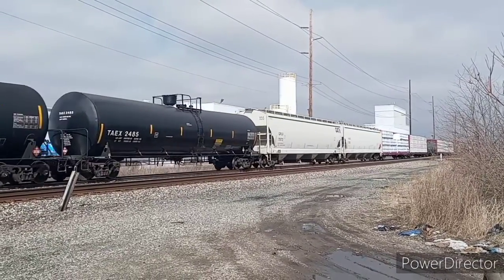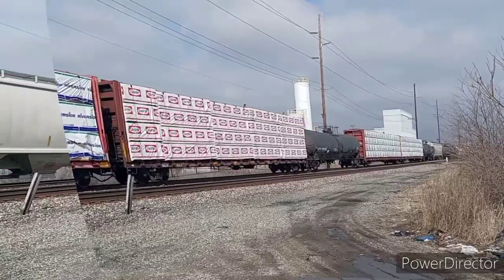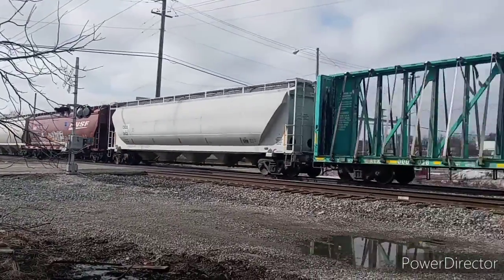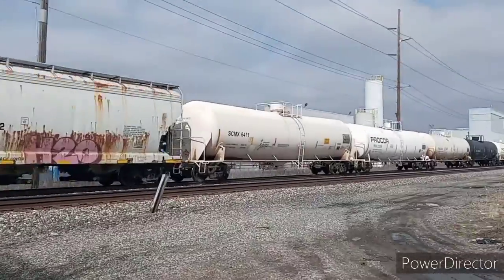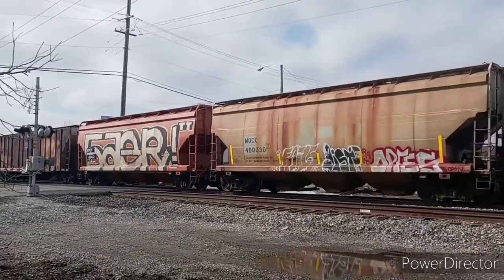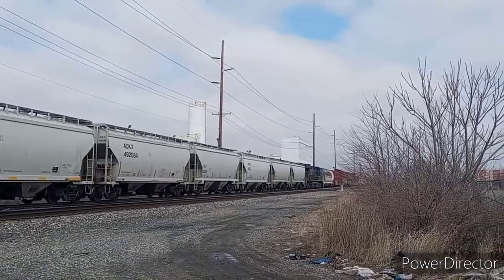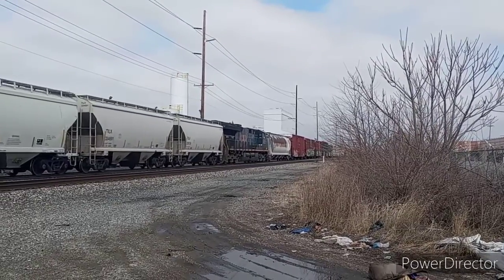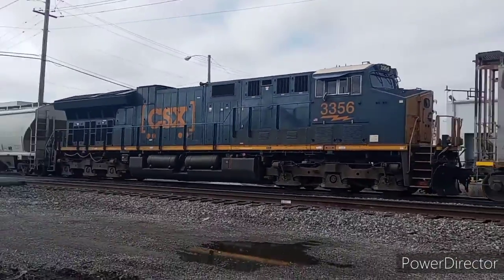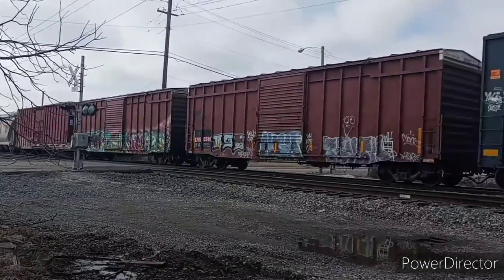This was another monster manifest train. It would even have a fourth unit running distributed power. Here's a BNSF covered hopper mixed in, and some car covering graffiti on that one. Here comes the fourth locomotive. And there it goes, an ET44AH.